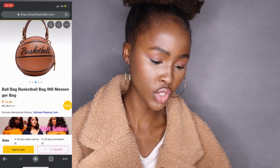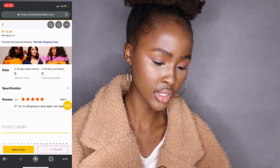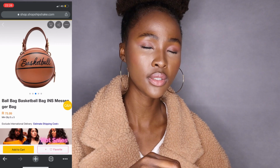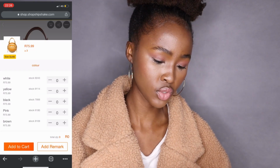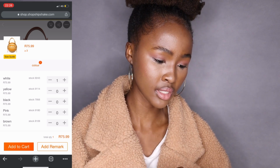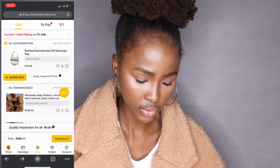So we add to cart, and then you get to choose your color. We go for white, because now the minimum quantity is 3, so you need to buy 3 or more than 3 in order to be able to purchase these bags, which is why I keep saying that it is made more for people who are in business and people who are looking to sell. So yeah, it's a success. Now we go to pay.